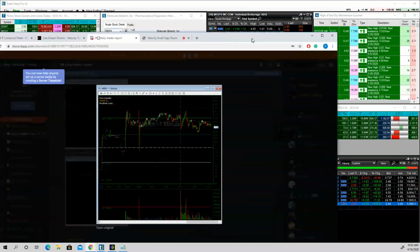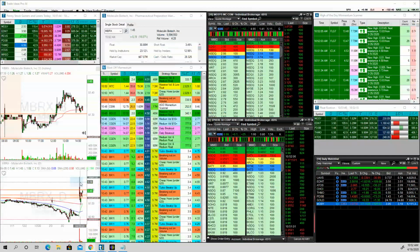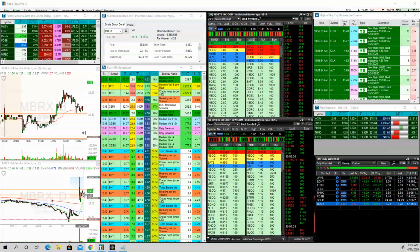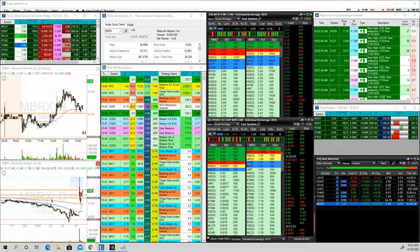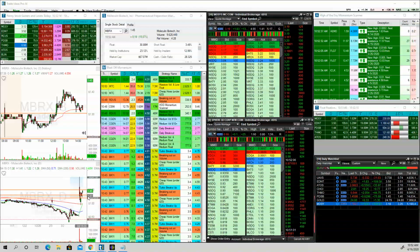yeah, the thesis on this one was a lot of baggage overhead. This went on a 150 million share day. They had another PR, and I liked the risk reward versus 1.40. So I was risking like 5 cents on it. Got in there at 1.35 short, risking 1.40. And I think the goal was like 1.20, 1.15. So that was the thesis on it. Just a lot of baggage overhead, and I was thinking we're going to run into some resistance and come back down to that 1.20, 1.15 area.